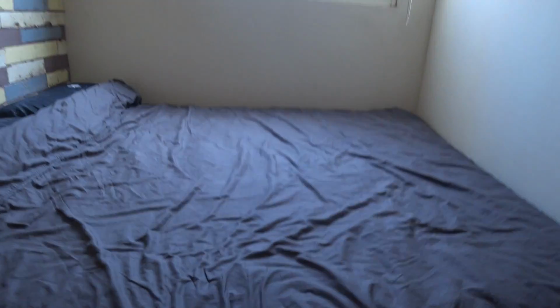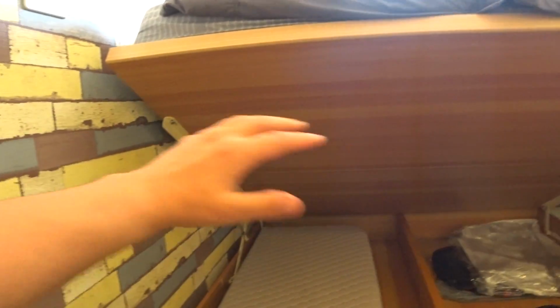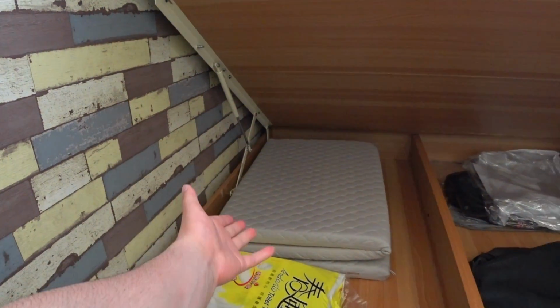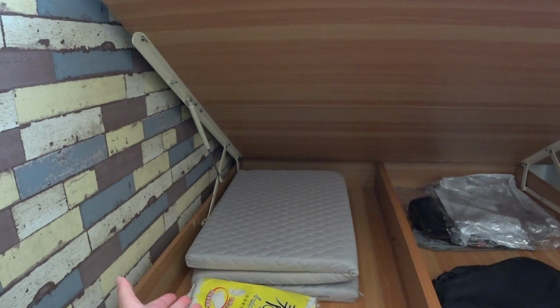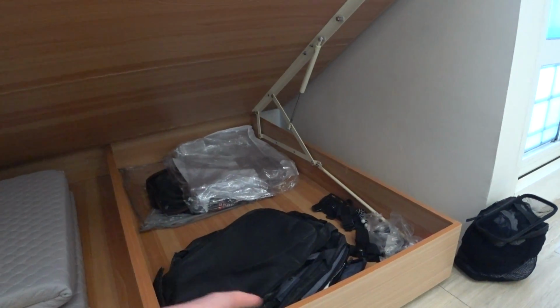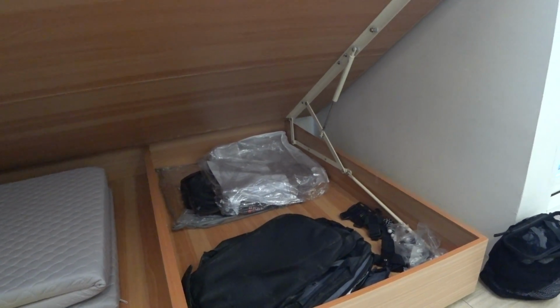Check this out. Check this out. Whoa. There is this whole storage area under the bed. I bought this little mattress just in case I had any guests. There's some tissue. There's the bag I went traveling with.